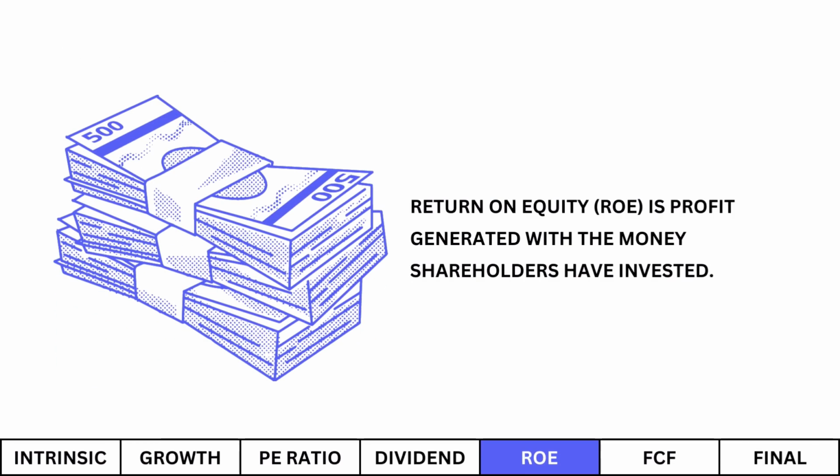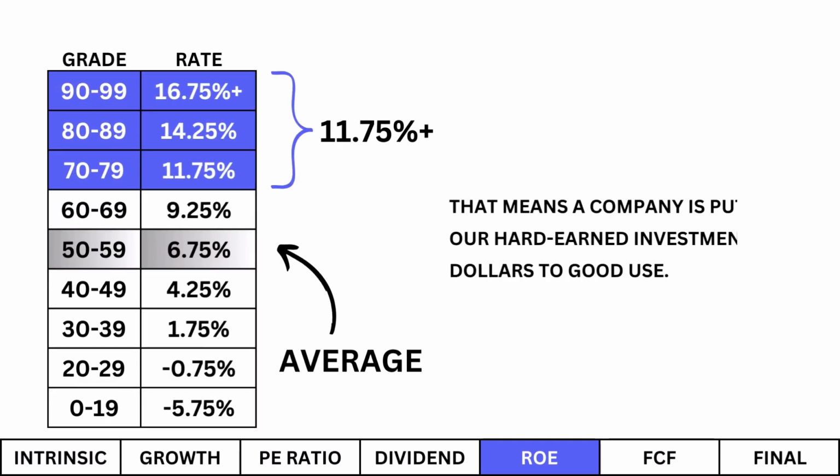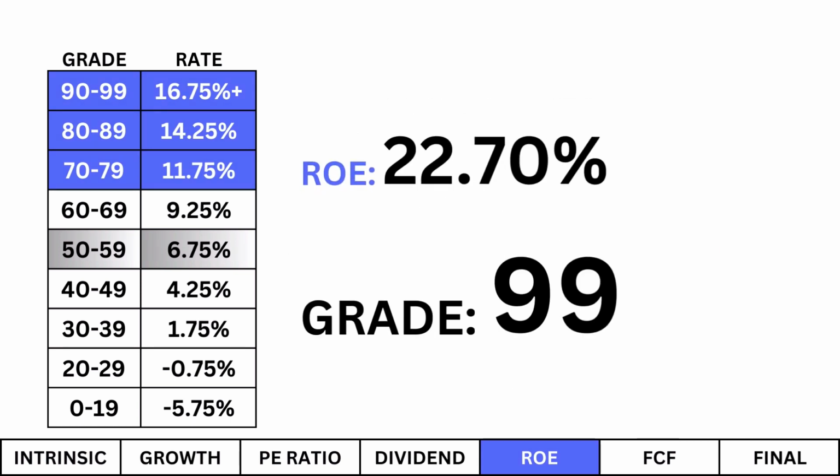Return on equity. Return on equity is profit generated with the money shareholders have invested. I'm looking for an ROE of at least 11.75%. That means the company is putting our hard-earned investment dollars to good use. We see a good ROE meeting at least our minimum. We can attribute that to a high-margin business, but also good governance.